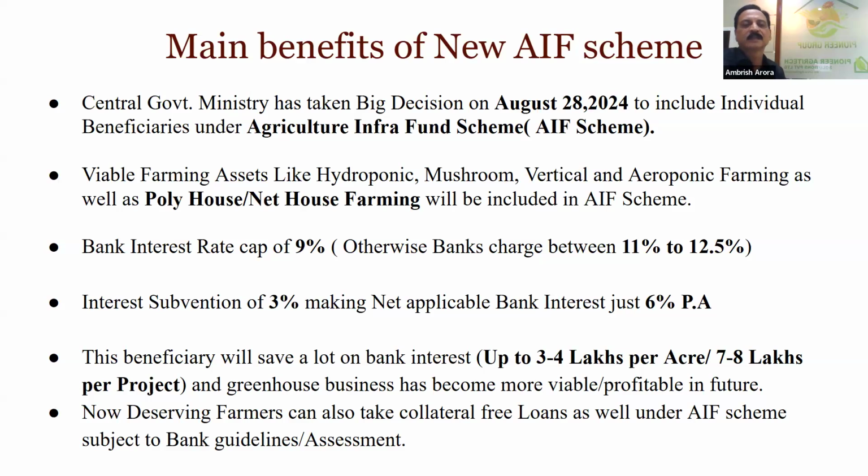Earlier, banks were charging 11 to 13, 14%, and bank-to-bank rates were different for setting up a polyhouse. Now they have capped it to under AIF at 9% only. And on that 9%, you again get a subsidy of 3% annually, which is a very good benefit.